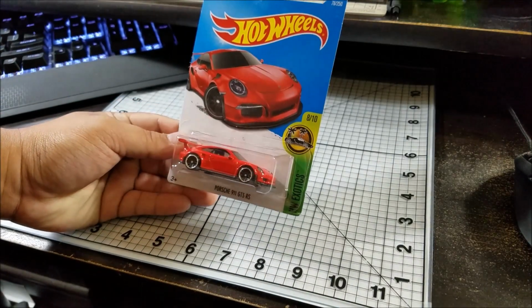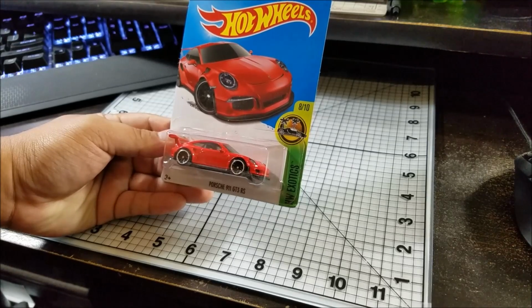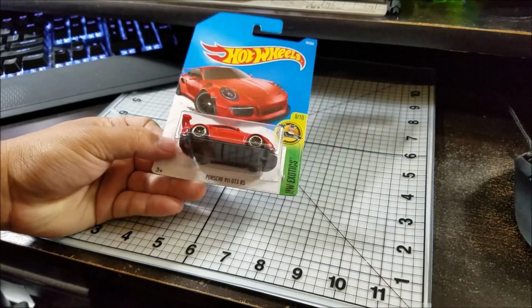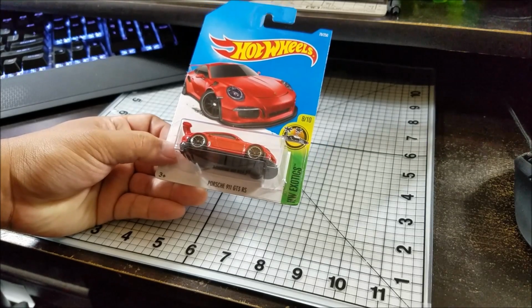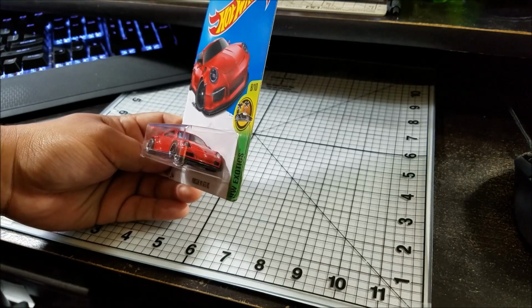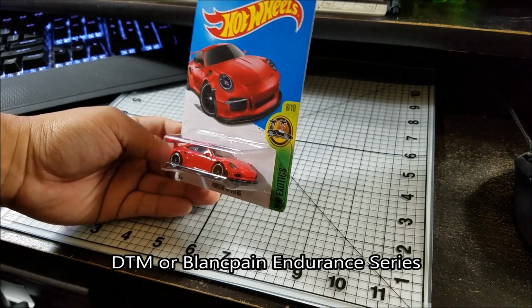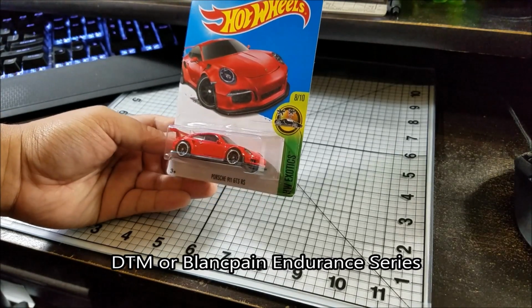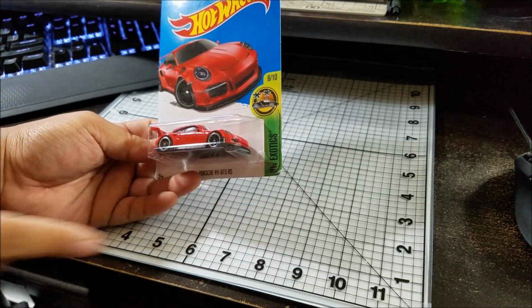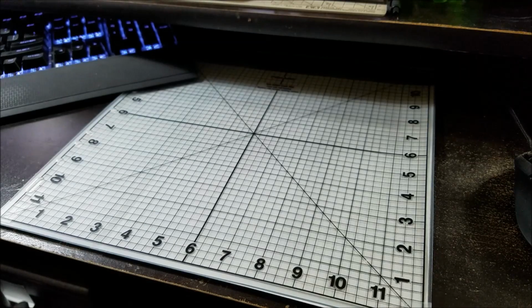This one is the Porsche 911 GT3 RS. I think this is the exact model that they race in the DTM, I think, or Blancpain. If you guys don't know what those races are, I'll probably put them in the video down below so you guys could watch that too.